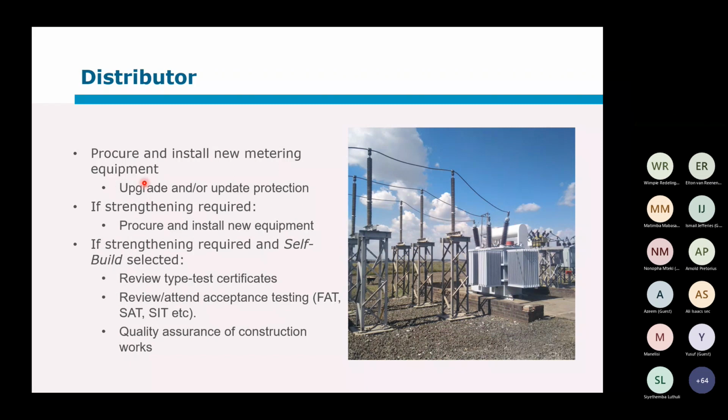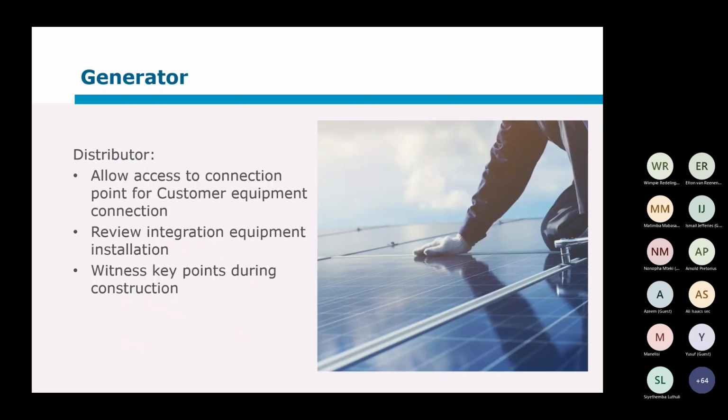This part was still on the distributor part of the construction, where we've just had a long discussion that hopefully a lot of this is not yet required. Then in terms of the generator construction, the distributor has to allow access to the connection point for that integration, equipment, installation, and connection. So that's the key part. If they bring their connection equipment onto your property, you have to make sure that they have that access. Similarly, if you take the connection equipment to their property, then they have to give you appropriate access.